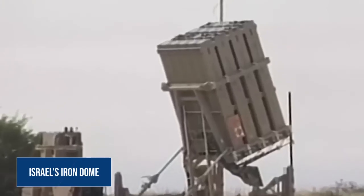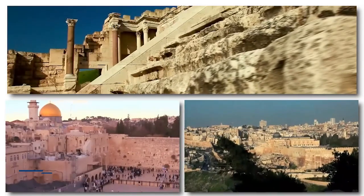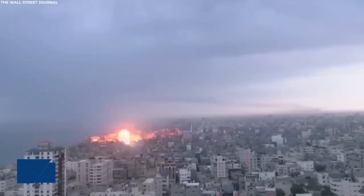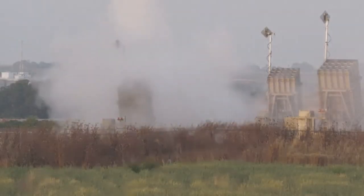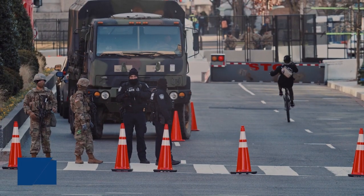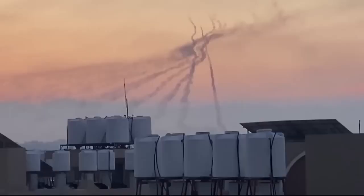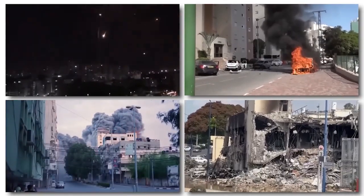Israel's Iron Dome is a nearly impenetrable air defense system. It has been in operation since 2011 and has intercepted thousands of rockets fired by militants in Gaza and Lebanon. It has an intercept rate of about 90%, according to the Israeli military. It is one of the most high-tech defense systems in the world, automatically intercepting and destroying any rocket fired at Israel before it can cause any damage.